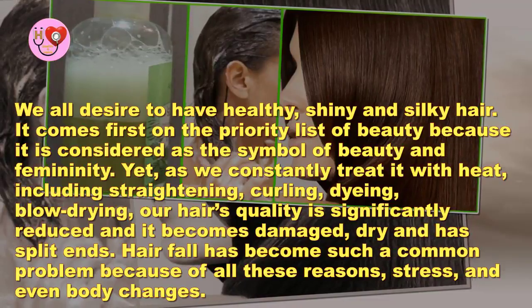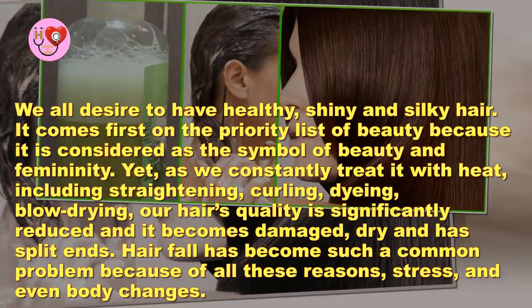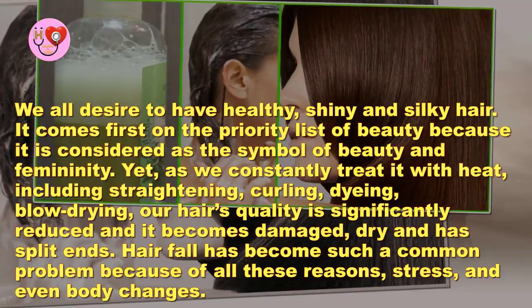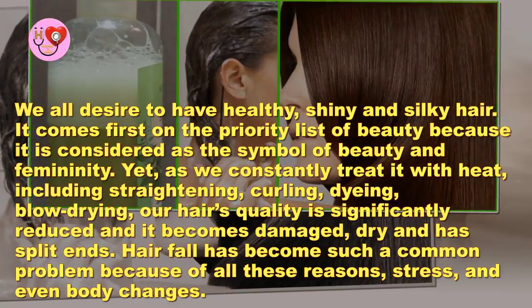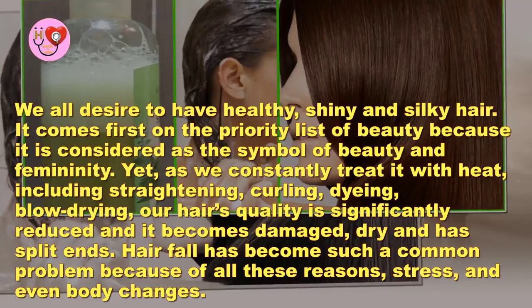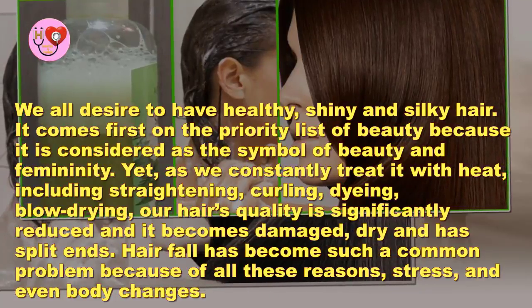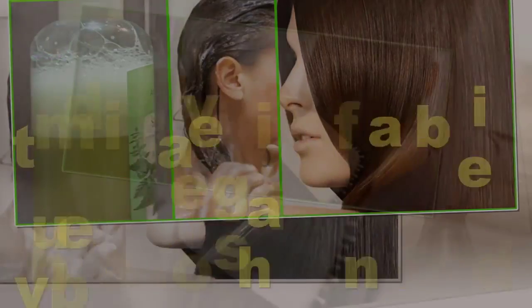Yet, as we constantly treat it with heat, including straightening, curling, dyeing, blow-drying, our hair's quality is significantly reduced and it becomes damaged, dry and has split ends. Hair fall has become such a common problem because of all these reasons, stress, and even body changes.